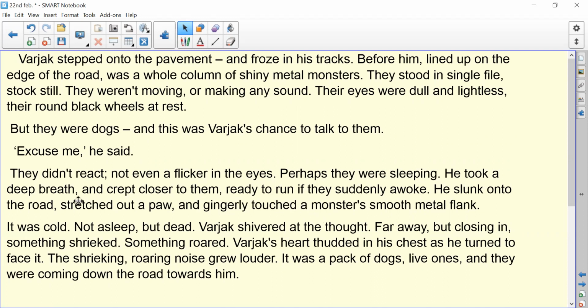So he slunk onto the road, stretched out a paw, and quickly touched a monster's smooth metal flank. Would he touch it quickly if he's scared? Or would he touch it carefully? So he slunk onto the road, stretched out a paw, and carefully touched a monster's smooth metal flank. Which one of those do you think is more likely? Quickly, lightly maybe? Would he touch it lightly or heavily? Have a pause and have a think. What do you think gingerly might mean?